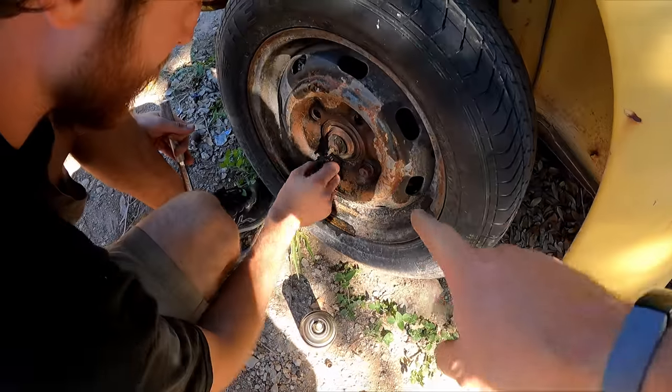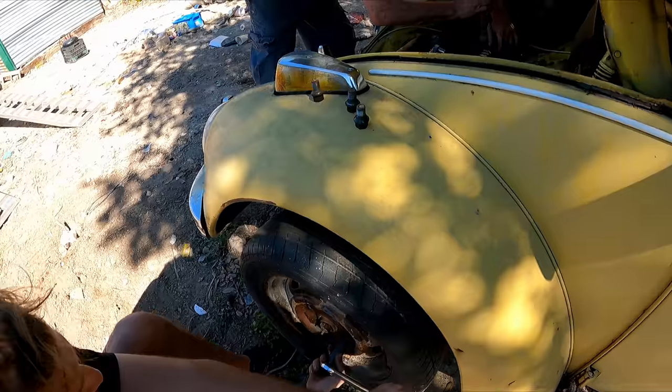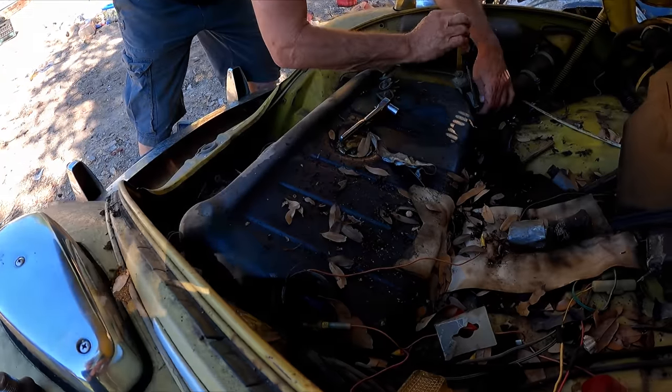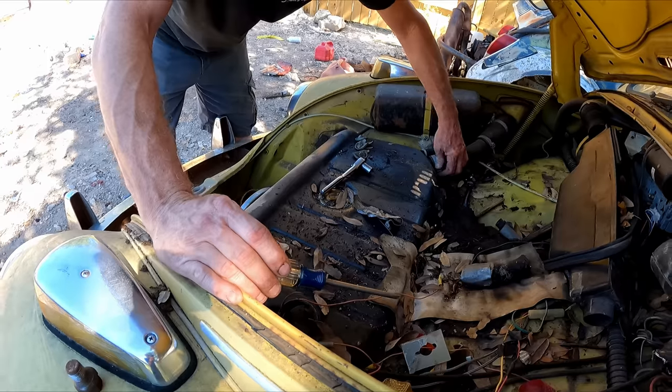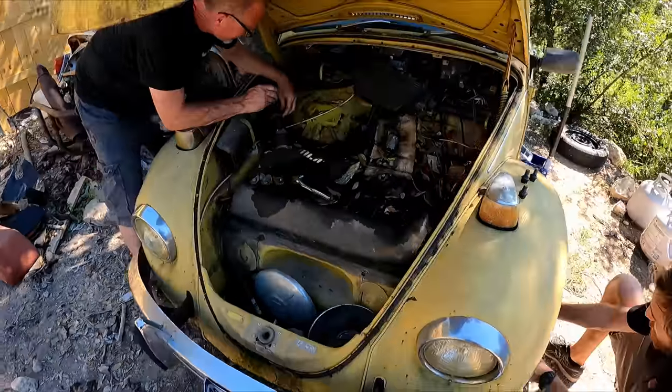We got all the lugs sprayed with PB Blaster and broke free before we lifted the car. Yes, sir. Gary's in here removing the gas tanks because unfortunately we don't have a key and the steering column lock is actually engaged, so we can't turn the front wheels. So that's going to set us back a little bit. We wanted to do this as quick as possible.